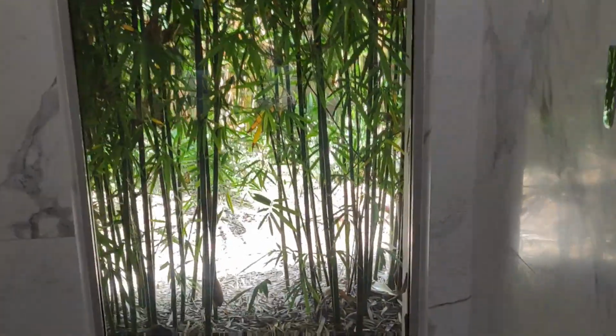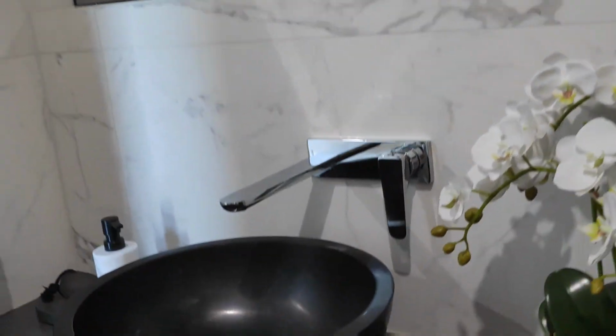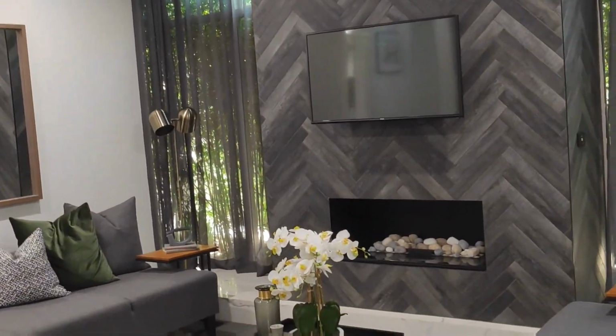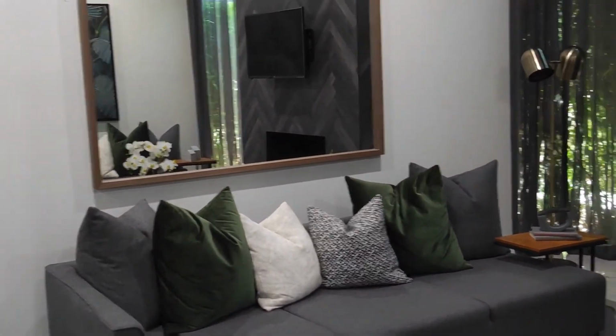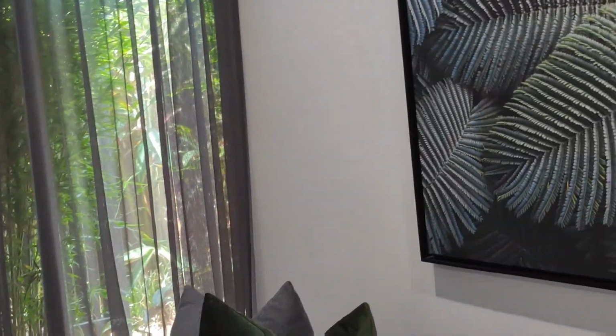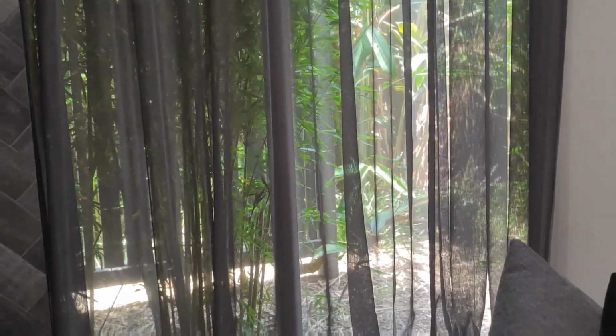How nicely they made it. This is a bamboo just outside of the window. Where's your shower? This is the shower. And there you go. So obviously we're going to have here a predominance of green color. That's a very relaxing green color. A family room. There you go. Oh, this is the artwork. And just behind this curtain you can see the bamboo.